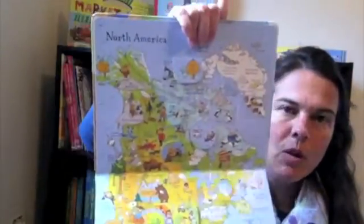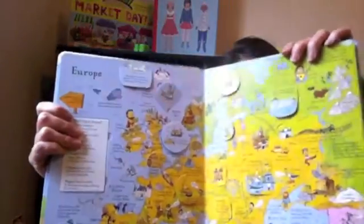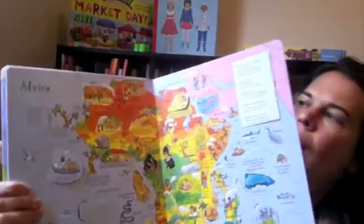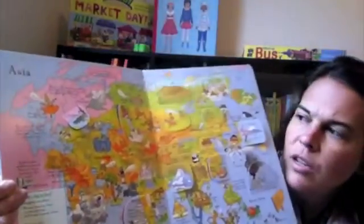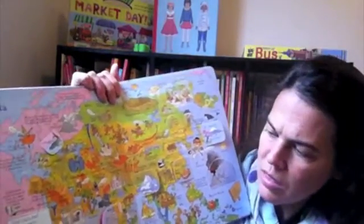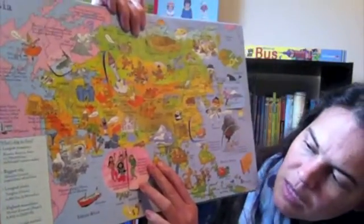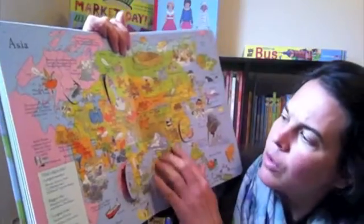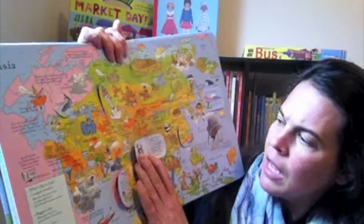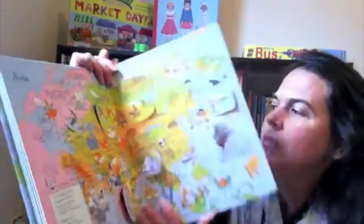So anyway, North America, South America, Europe, Africa, Asia. And so here you can see, like, we have the Nehru Science Center, and inside you can see a dance scene from the Bollywood film. Or here we have Mount Everest, and then we find out that in 1953, Edmund Hillary and Tenzing Norgay were the first people to climb Everest, the world's highest mountain.